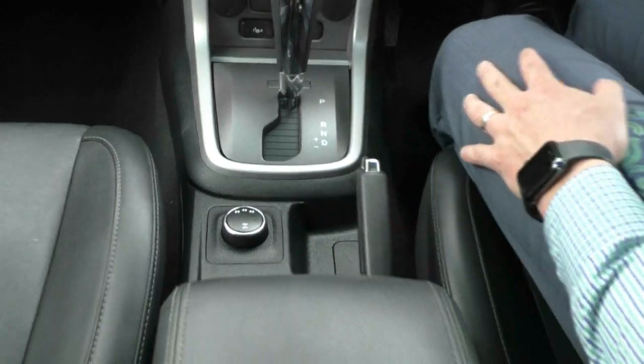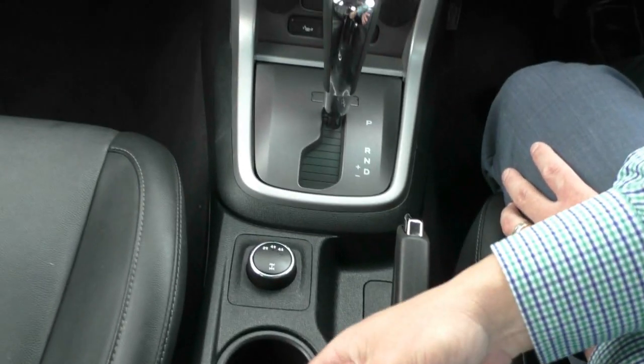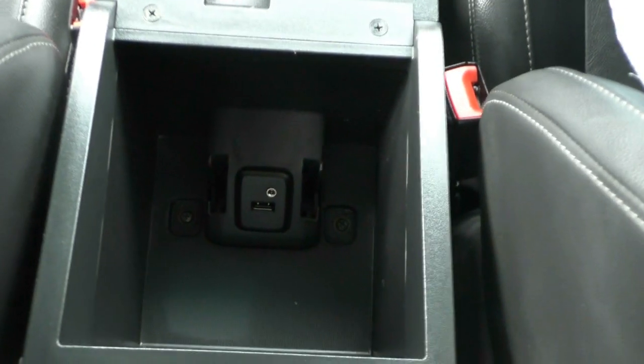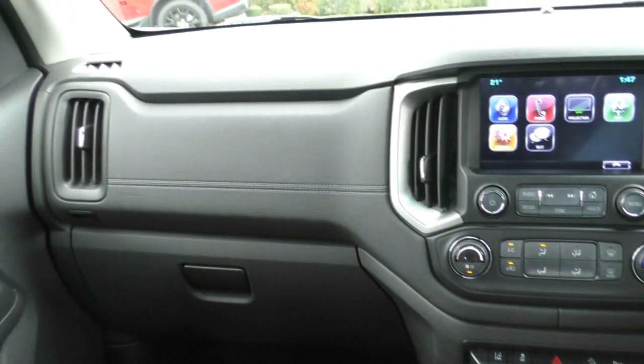Down in the center you've got 2 cup holders here. Leather bound center console, and in here you will find it does have the USB input and the auxiliary input for your media streaming as well. Moving across through the rest of the car, we've got black leather interior, all in excellent condition. These are actually embroidered on the headrest with Z71 4x4 as well.